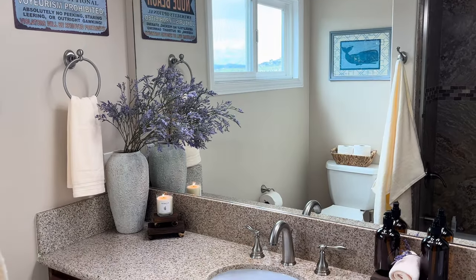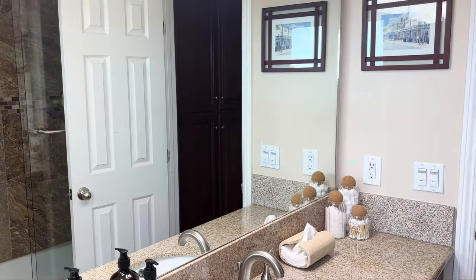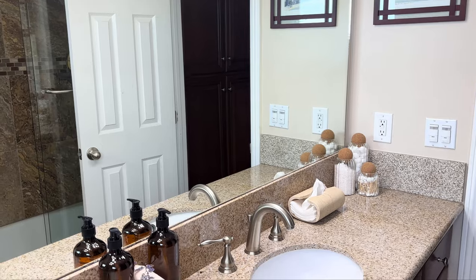And that is a wrap on everything, so I think it looks very clean in here now. This is a very simple look, but I do like how everything turned out.